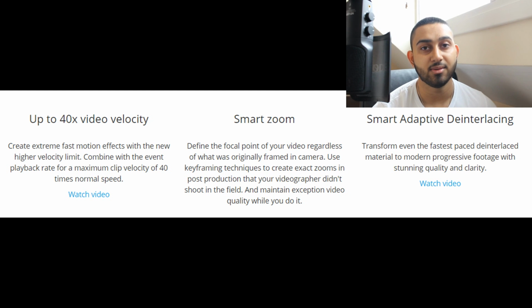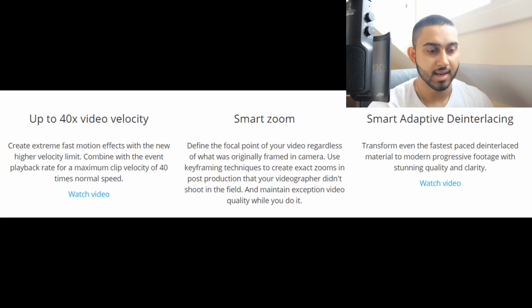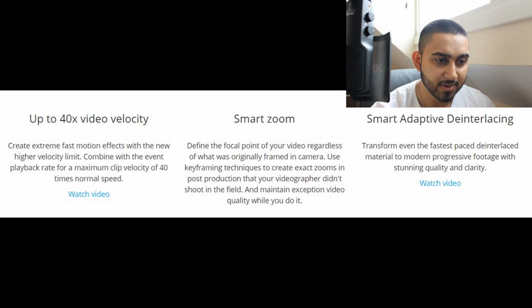To me, that just sounds like the normal event pan and crop. Like for example, now you're watching, I could crop out the section up here and make it pan across to my face, and then it makes it look like the camera's panning. So I guess that's what that is. And smart adaptive deinterlacing: transform even the fastest paced interlaced material to modern progressive footage with stunning quality and clarity.